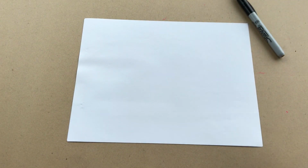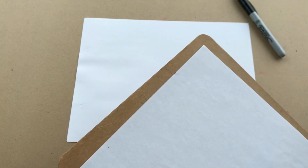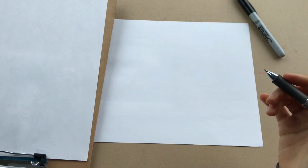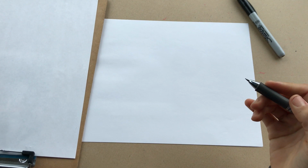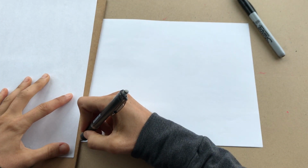Alright, let's get started by grabbing a white piece of paper and your pencil. You'll need something with a straight edge, like a ruler. I couldn't find my ruler, so I'm using this clipboard to define my straight lines. It works just fine. Now, we're going to create our trees.